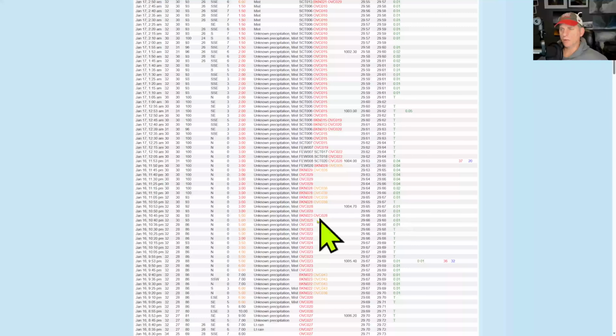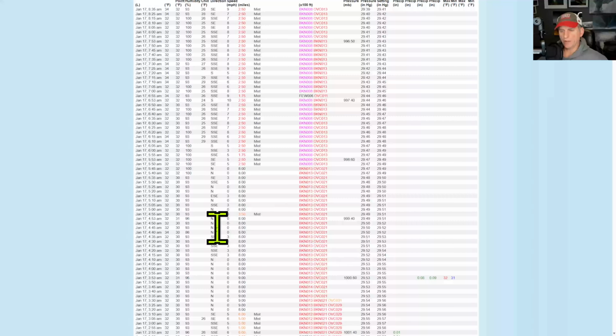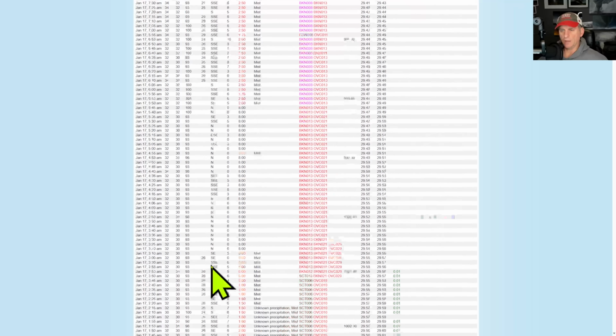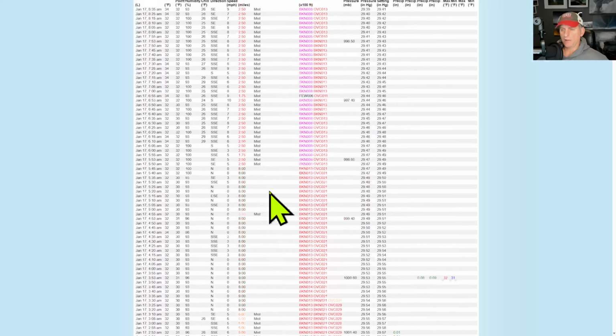And if I scroll on in through here, this I believe is Boeing Field. You can see that we did spend some time below freezing there as well. If we go back, you can kind of see the temperature at 30 and 31 as we went through the overnight and the early morning hours. So even Boeing Field was getting freezing rain out there last night and this morning.